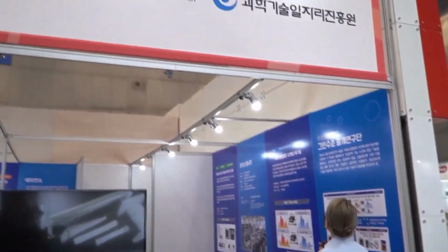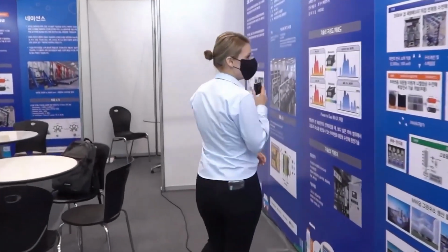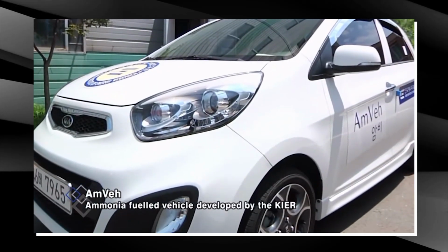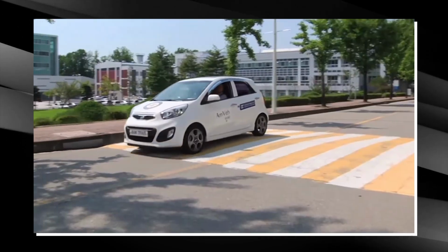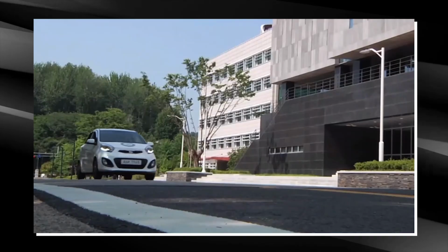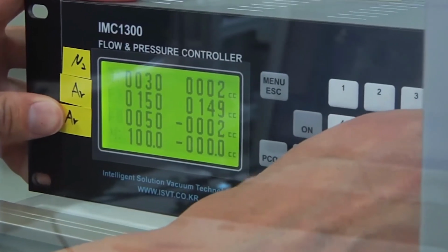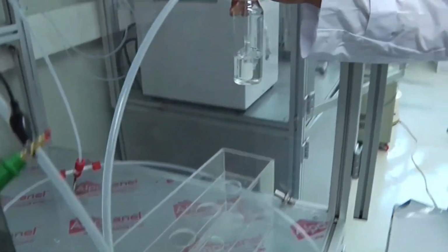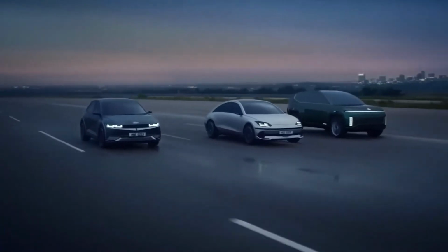A decade earlier, the Korean Institute for Energy Research undertook trailblazing work, resulting in the creation of a car named AMVET, which ran on a blend of 70% ammonia and 30% gasoline. This unique combination led to a significant 70% reduction in carbon emissions. The AMVET team was passionate about investigating the feasibility of a fully ammonia-fueled engine, and their work serves as a powerful precursor to Toyota and GAC's project.